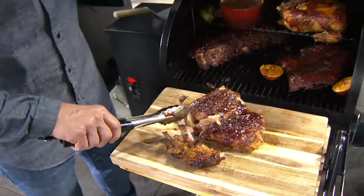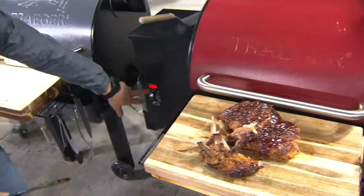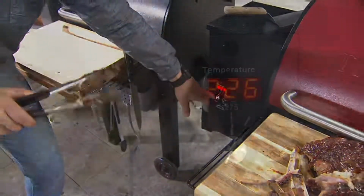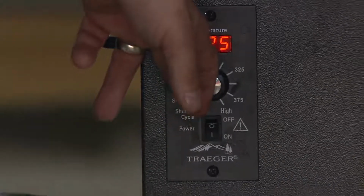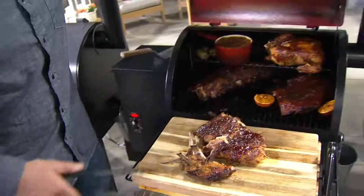Now, imagine if you could just load the Traeger up, close the door, and set the digital thermostat at about 275 degrees. It's going to maintain the perfect temperature for you without you babysitting it. Let's say you go to your kid's baseball game and play a round of golf and maybe have an adult beverage or two and then come back and you open it up and this is all done.